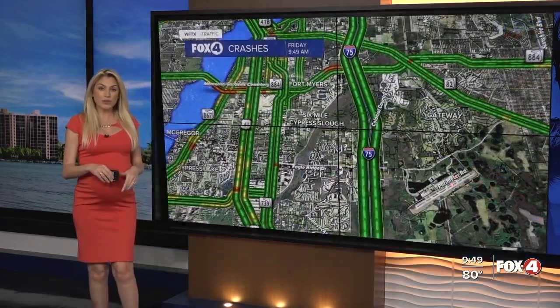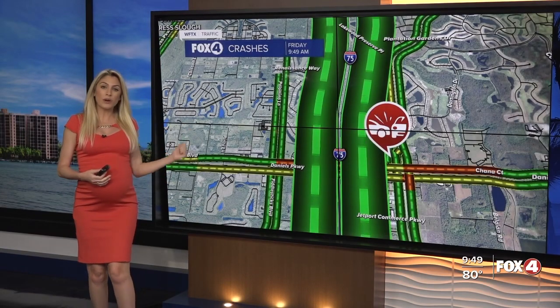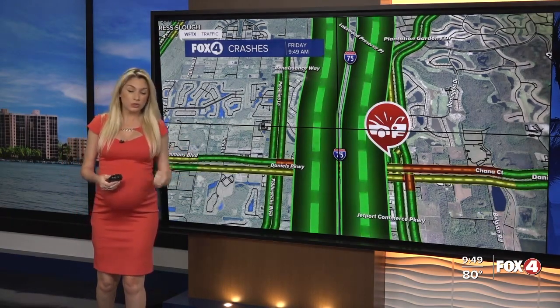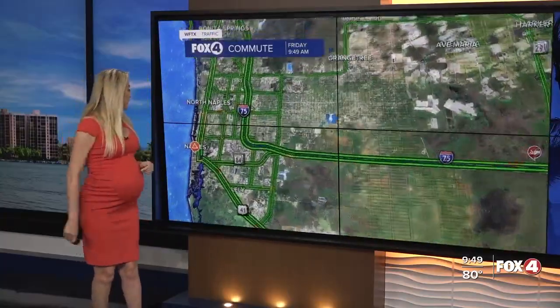Switching on over to maps, we could take a zoomed in look, show you the area. Just typical congestion, Daniels Parkway westbound and eastbound. As soon as we get more information, of course, we'll let you know on air and online if it's something you need to worry about as you're headed out the door.